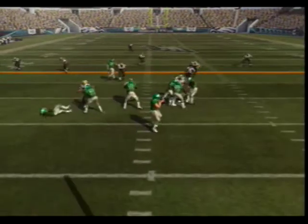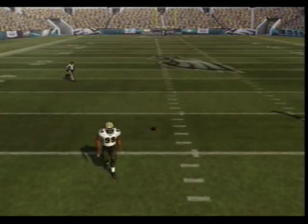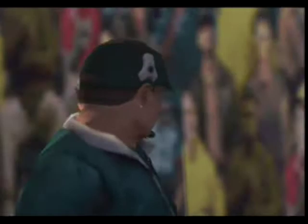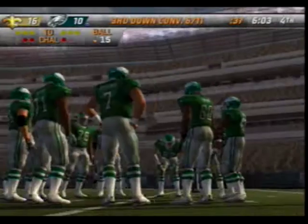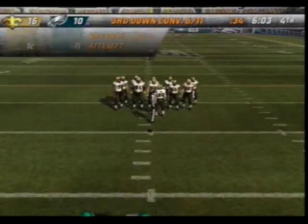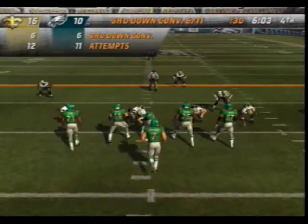The Saints come out in a 4-3. Closing in. Incomplete pass. He appeared to feel the pressure there. So many passing attacks in the NFL rely on timing. When you can put pressure on the passer, you never give him a chance to get into a rhythm. And you force him to throw the ball before he wants to. And here's a look at each team's success on third down so far.